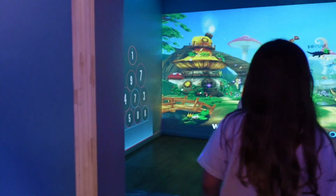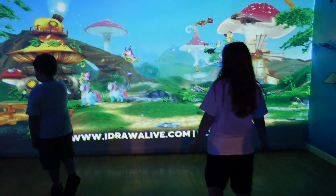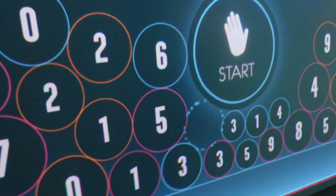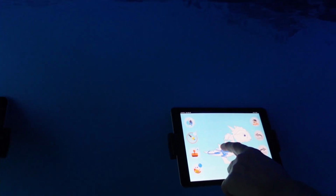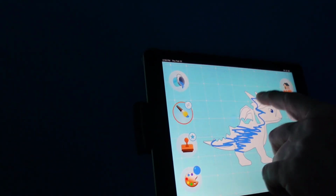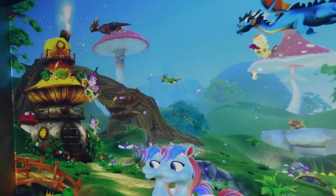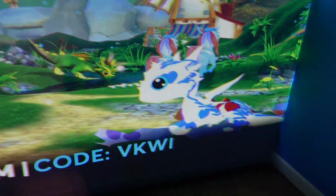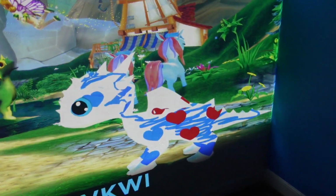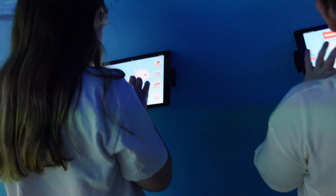Here, I believe there's 3 different things to do. The first one on the left is playing some sort of numbers game. Unfortunately, the second thing was down for maintenance, another broken thing. There were 3 of these pads, 1 was broken. So again, a little disappointing that there was so much broken here, but the kids still had fun creating these little dragons you can color, and you can name them too.